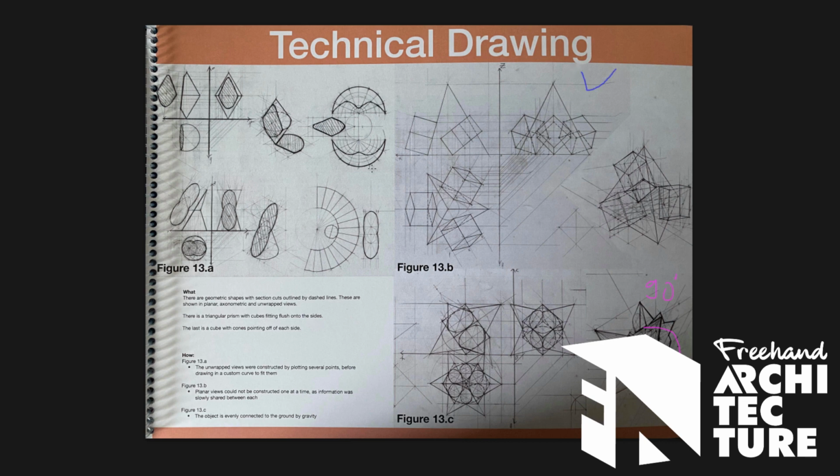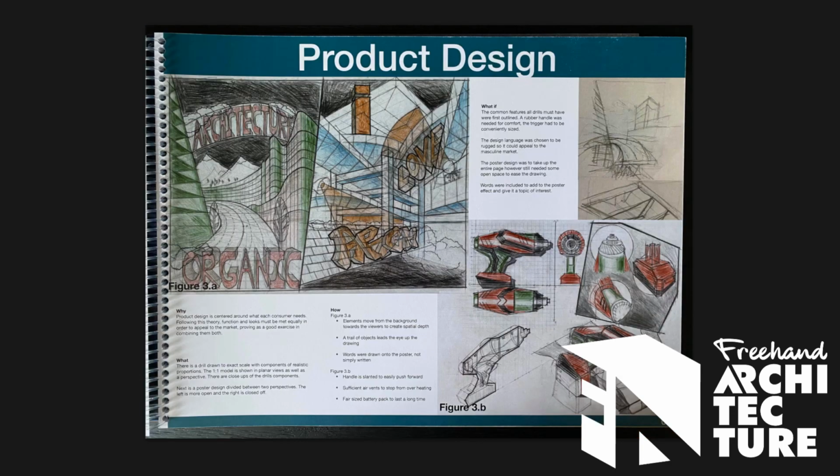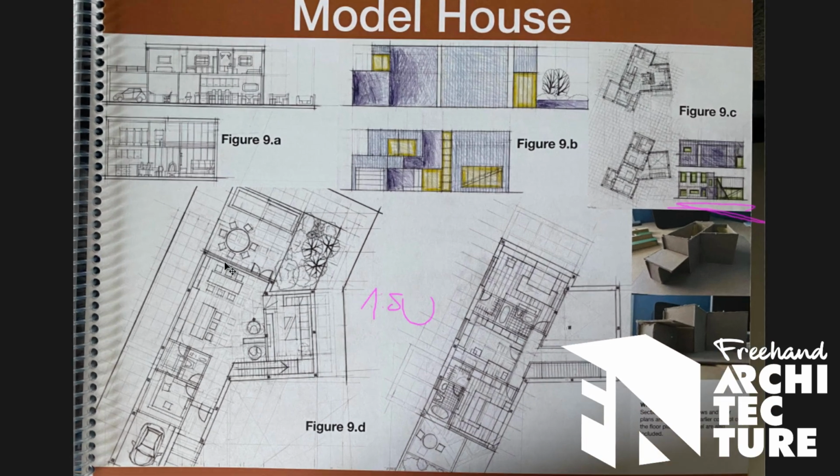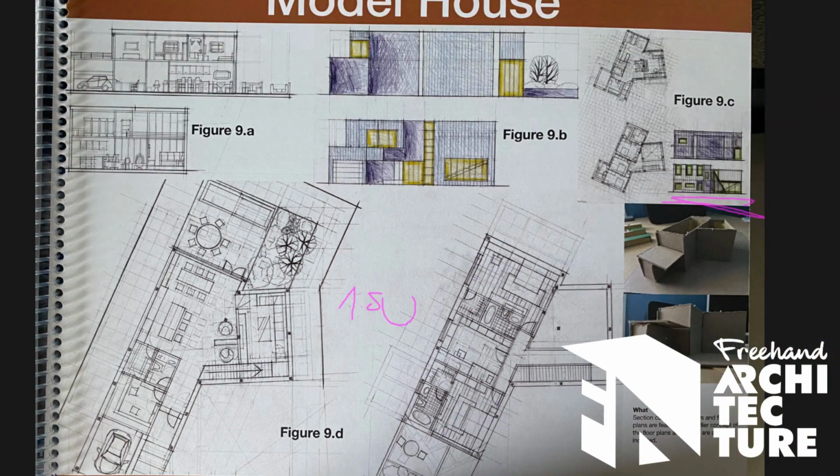Somebody that knows how to draw this isn't somebody that needs to have the same crit explained 10 times in a row. They kind of get it. Very good, smart. Okay, maybe not the best graphics, but again, it's different. It's an electric drill. Personally, I would have made this larger. Yeah, very good. Okay, so a plan of a house. Very good. Very smart.